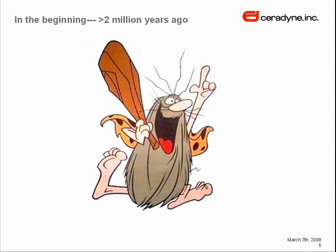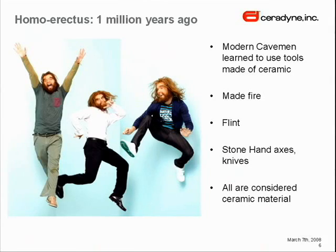In the beginning, a couple million years ago, man started to evolve a little bit. And the first primates, or cavemen, what have you, had wood tools. They had little sticks and things of that nature. After about 1 million years, they evolved into modern caveman. Modern caveman used rocks and stones to make tools. They used flint to learn how to make fire, and that really sparked the first step towards man's effect on the world around him and changing the course of time.